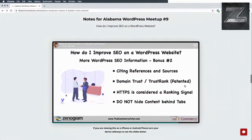Please make sure, this third one right here, HTTPS, your SSL on your website, it is definitely a ranking signal, and they've been talking about this for years. So please make sure that you have an SSL on your website.